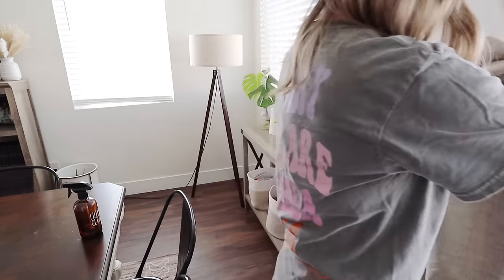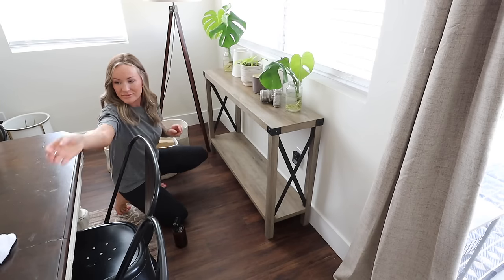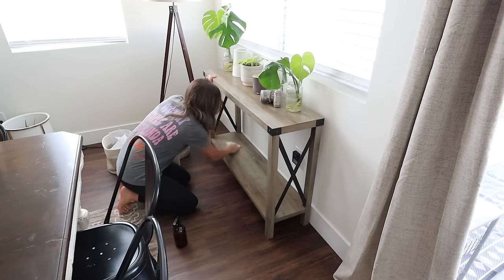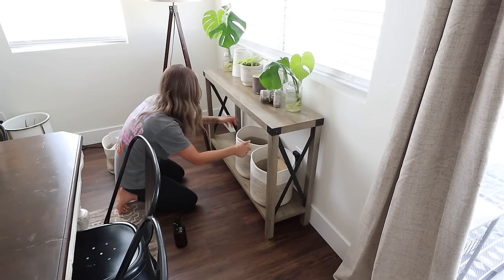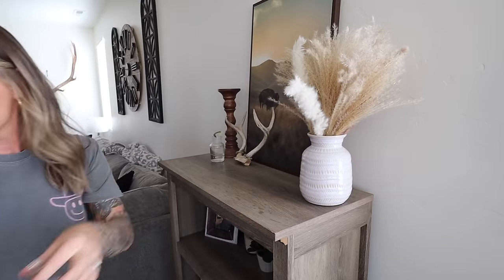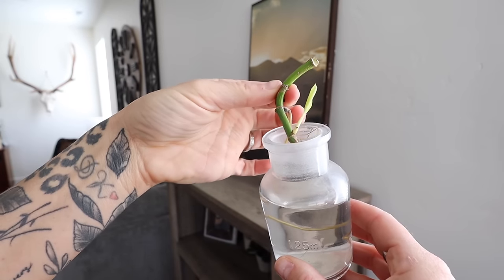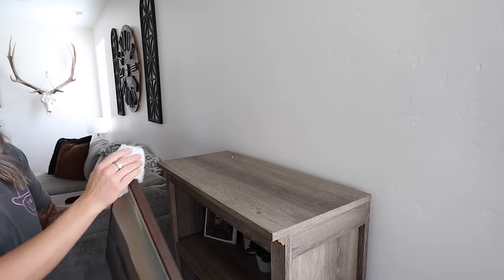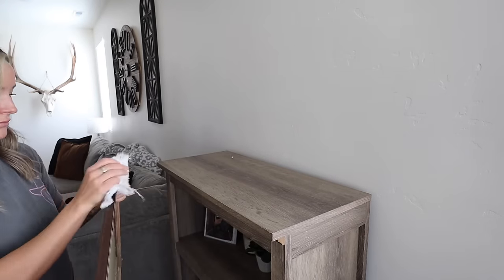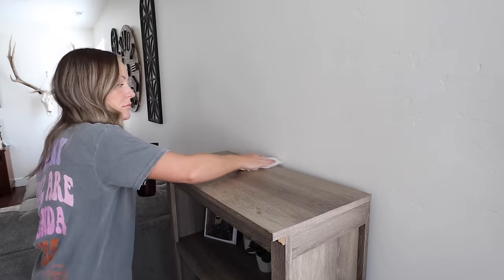I've got some of my monsteras propagated and they're growing their little root systems right now, and they are loving this window with the natural light. So love that for them and for me. I'm so happy to have house plants back in here and getting those all going. Here's another little propagation. This is a little pothos cutting, and I've got that in water, and we've got some new life going there, so I love that so much. But I'm also going to wipe down my bison print here and wipe down the bookshelf here in the dining room.